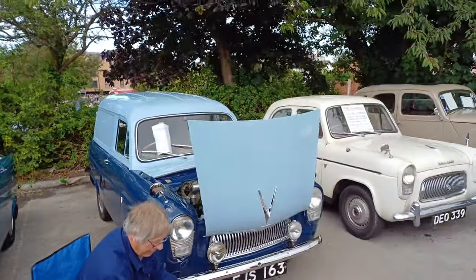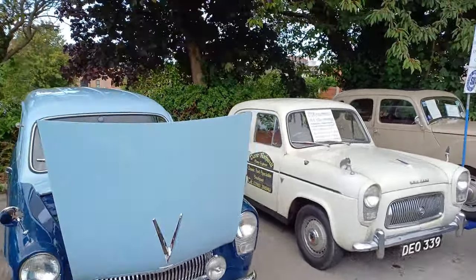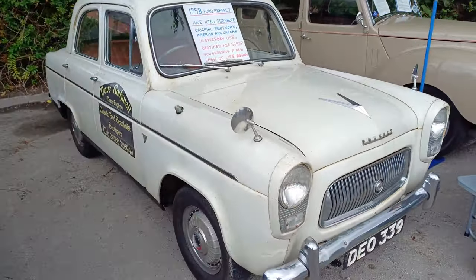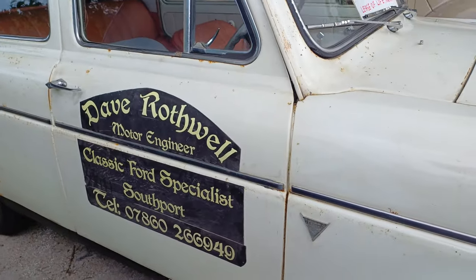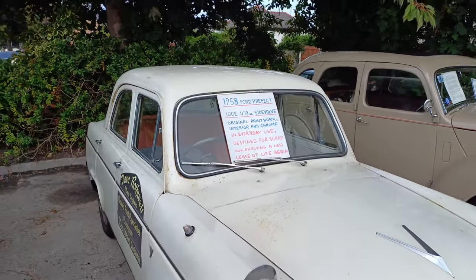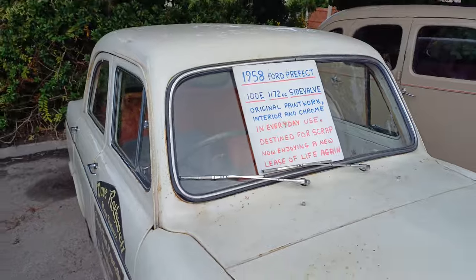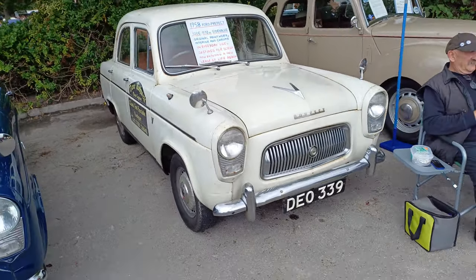There we go. You finished with this one? Yes, thank you. Perfect. Did see this one earlier coming in. There's an advertisement there for him. See, that's what I like. Original interior, chrome, and it's been used. That's what we like to see. Not left in a garage, but constantly used.